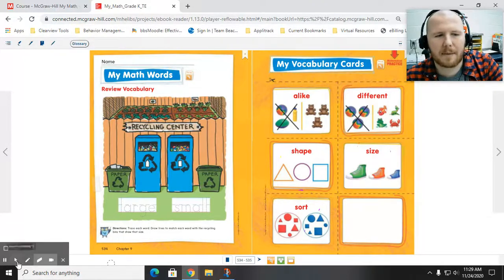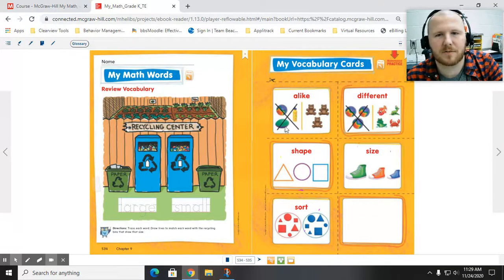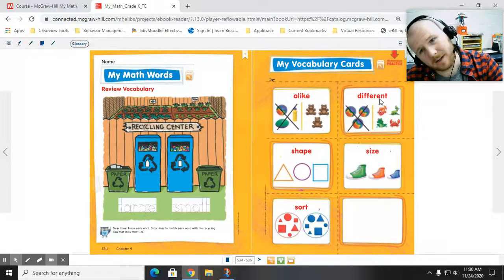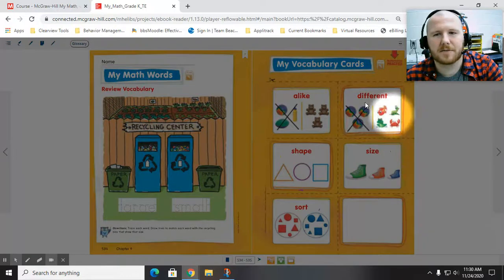And so here are our vocabulary cards. So you have the word alike, which means that they are the same, or they have similarities. So these items over here, they are not alike because they look different, they're shaped different, they have different traits, characteristics, but these bears are all the same. So that is what alike means. Now, if you look over here, different, that is more of what we're talking about here. So these balls are exactly the same, but different means that they have different characteristics and traits.